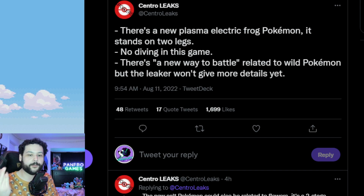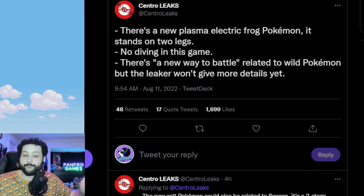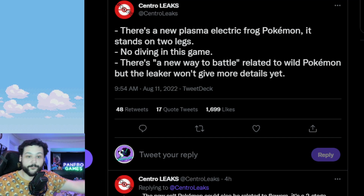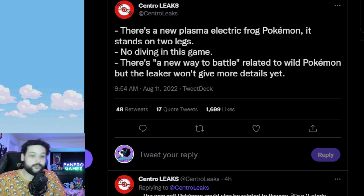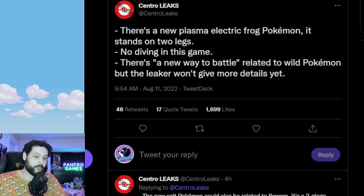And since we're going open world, Pokemon are just going to be appearing everywhere. So we're going to be just surfing on the water, and all the Pokemon you would potentially dive for or even fish for would just be above the water or near the water on the beach.